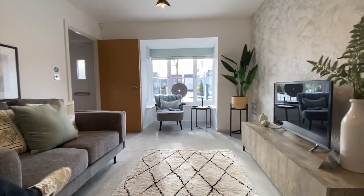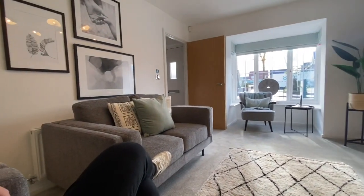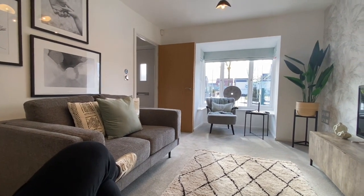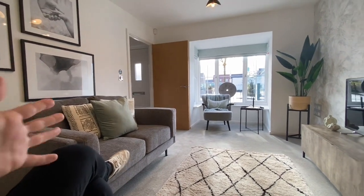I like the bay. The bay window's gorgeous, really nice. I like this. See, this is what I wanted, a nice square. See what I mean? Like if this was double the size in length, it would make it look long and narrow.